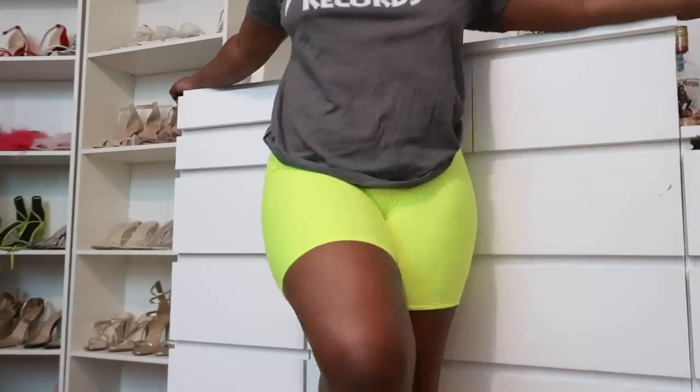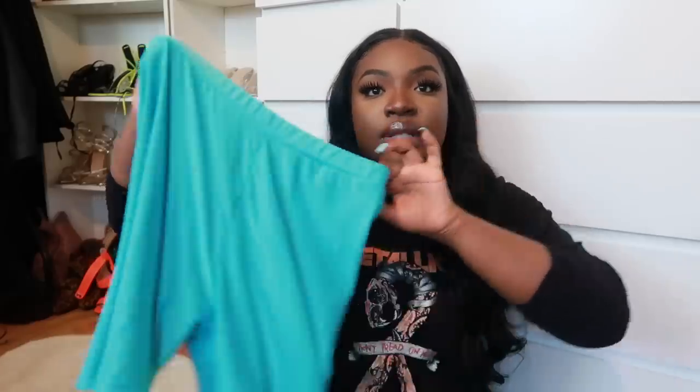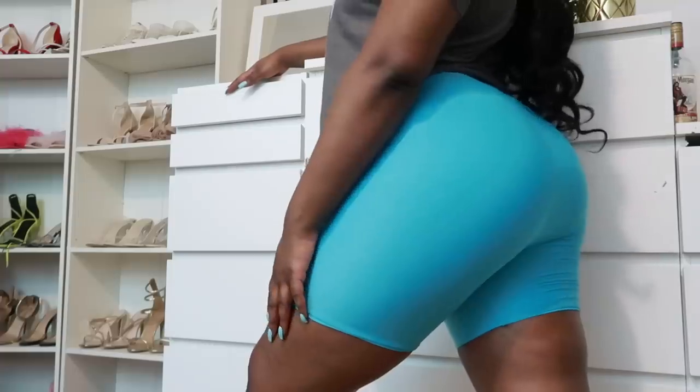I love Pretty Little Thing's cycling shorts. I did get a few of those. I got these babies in neon. I did get these cycling shorts in a bright blue. Yeah, quite a bit of blue in this haul.